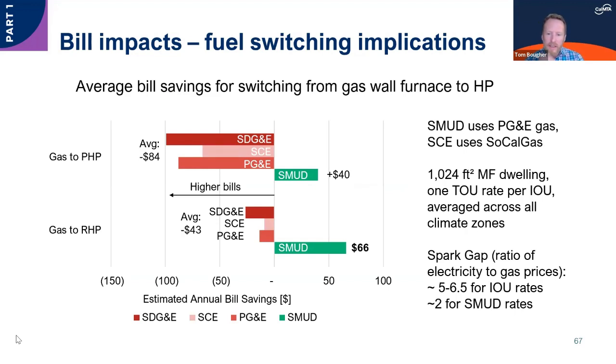So looking again, this is just the summary of the bill impacts, averaging all climate zones and looking at the 3 IOU rates and then the SMUD rate. One thing I put here is the spark gap, or the ratio between the cost of electricity to gas, again converting to kilowatt hours.